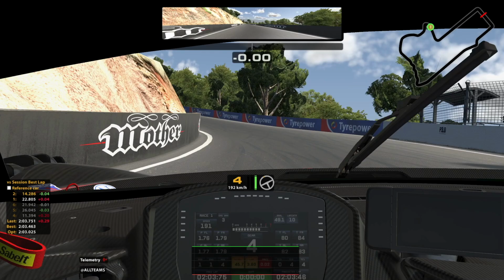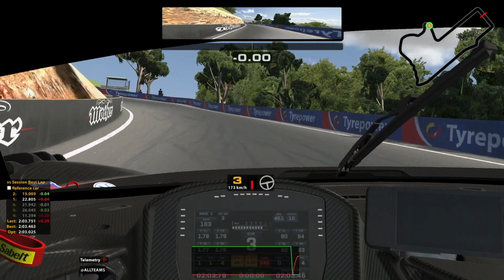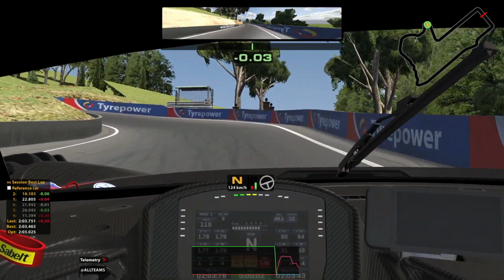For the hairpin I brake just after the crest on the left hander before it. As soon as I'm past the kink I brake in a straight line and use first gear. I was struggling to rotate the car here, which is why I go to first, however I have seen people using second and it seems to give a much better rotation on the exit.